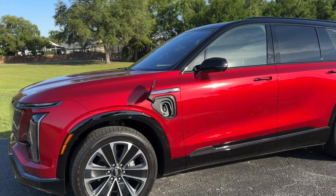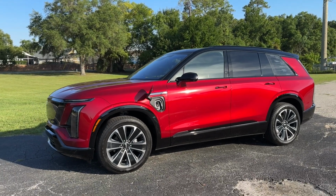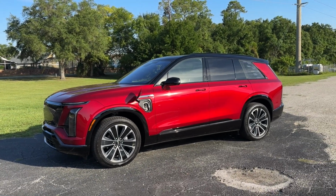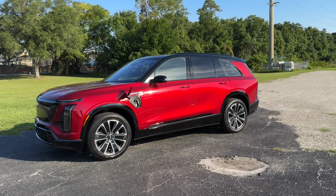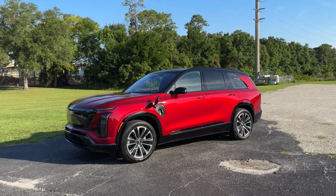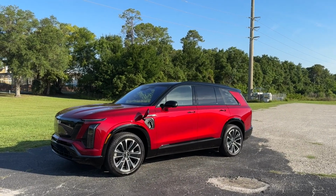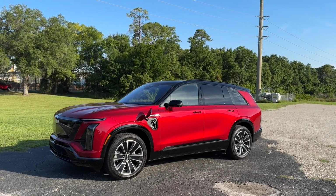All versions of the Vistiq have a 102 kilowatt hour usable battery capacity. So same battery that you get in a Lyriq or a Chevy Blazer, and it gives you 300 miles of range, which is a nice number, especially considering that we have a dual motor setup and we do have a lot of power, as we'll find out when we get it out on the road.